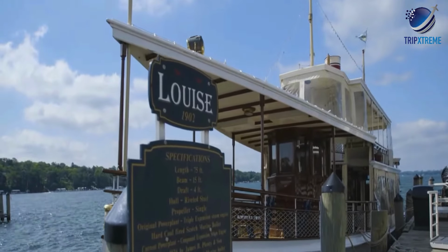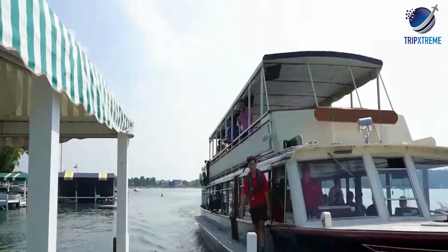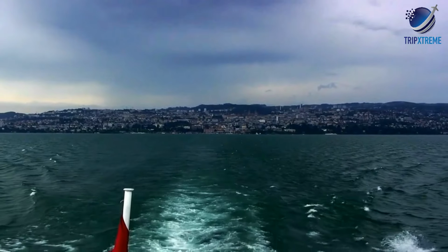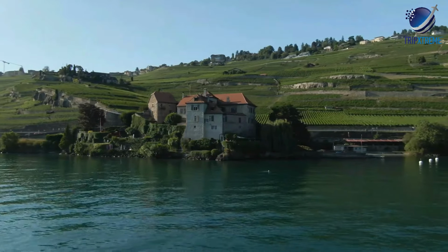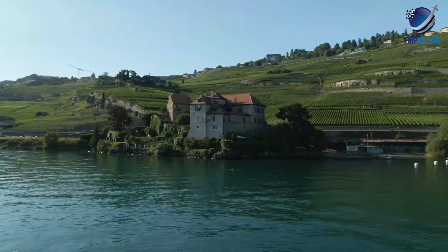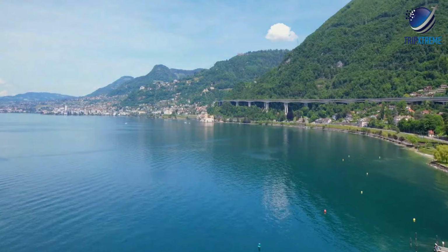For a taste of lake travel of long ago, opt for a cruise on one of the historic paddle steamers, one of the most romantic things to do for couples. To get even closer to the lake, you can rent a paddleboard and take to the water. Maybe not today.